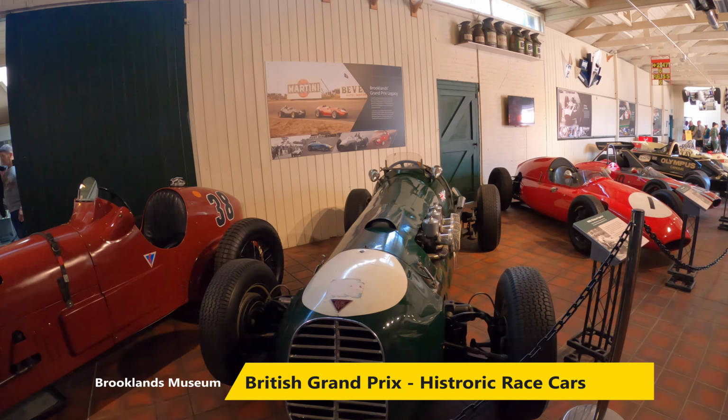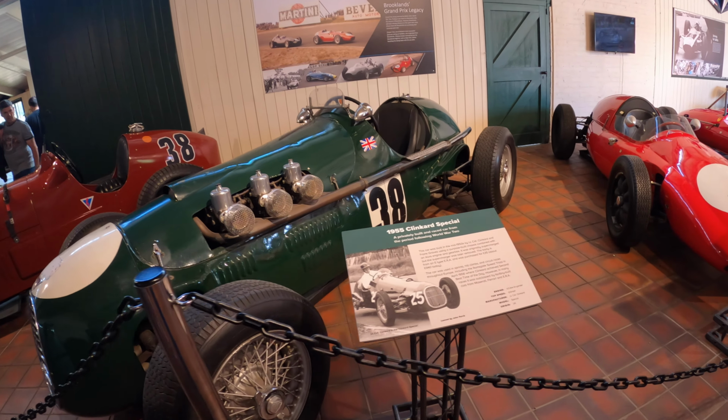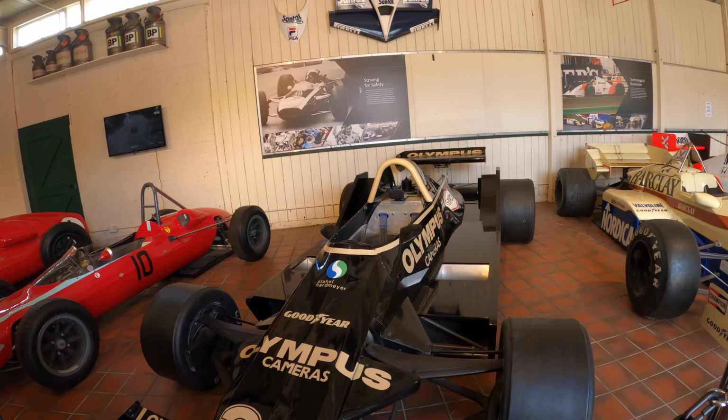Brooklands was the world's first purpose-built racing track. It was built in 1907 and it hosted the British Grand Prix right up until 1939 and the First World War.